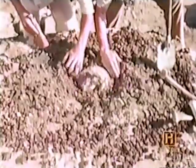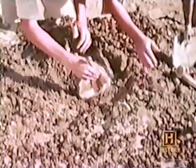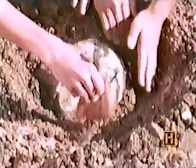Then, very carefully, they scraped away the surrounding ash and cinders. The resulting cast was more detailed than he had dared to hope. It resembled a marble statue, but this was once the shape of a living person.